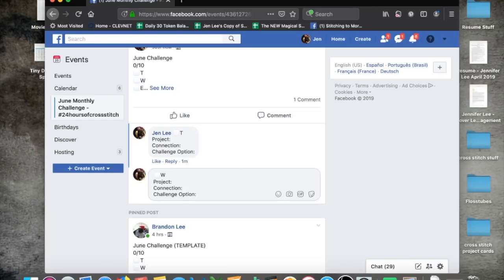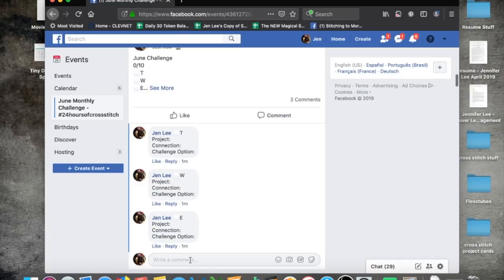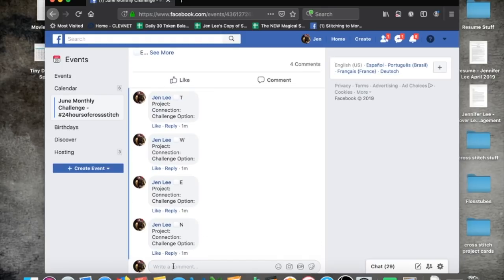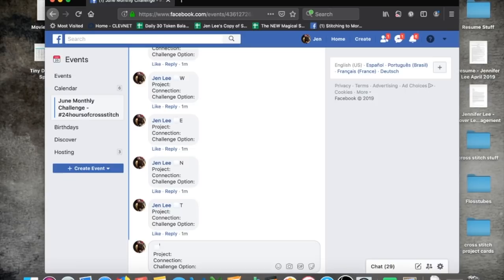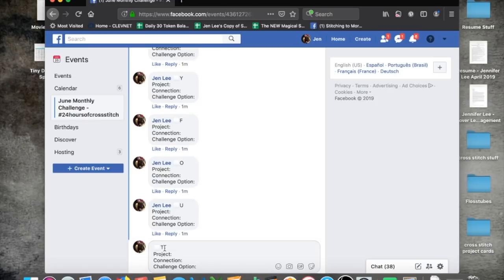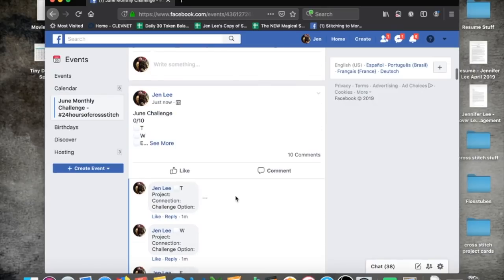Caps lock doesn't work anymore on my computer. I'm not sure why. Okay, so I'm T, W, E, N, T, Y, F, oops, sorry about that, O, U, R. So that's going to set me up for how I'm going to be responding with all of my comments.